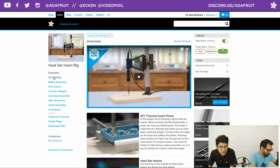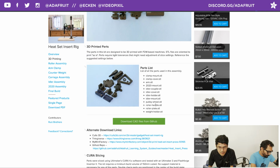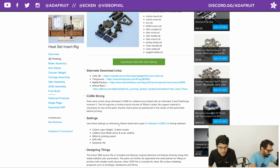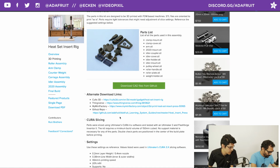Hopping over to the 3D printing page. These are the parts, listed here. They're on GitHub and Thingiverse and all these places. Bill, if you'd like to post to Thingiverse, I'll link it as well. I did not get a chance to do that. So if you want to check out Bill's version, maybe he'll throw it up on Thingiverse later.